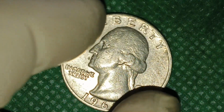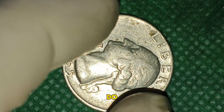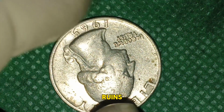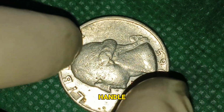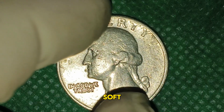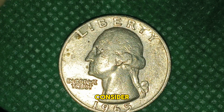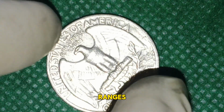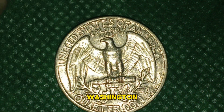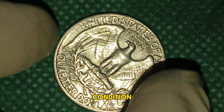And finally, if you suspect you have something rare, do not clean the coin. Cleaning ruins the surface and can drastically reduce its value. Instead, handle it carefully, store it in a soft holder or plastic flip, and consider sending it to a professional grading service.